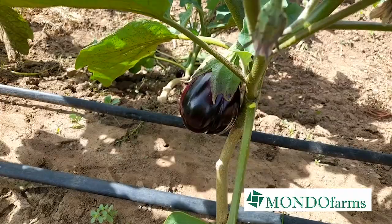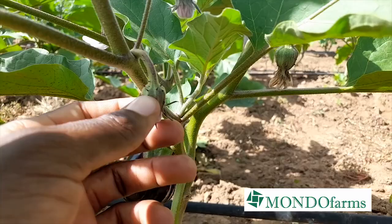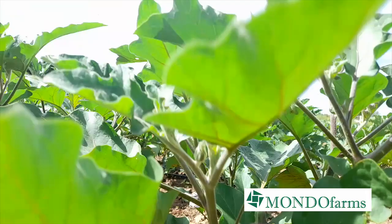As we go with it in terms of our fruit balancing, we have a fruit here and a flower here that will come for the next harvest. Then we'll have another flower here that will be for the harvest after this one, which is brilliant and amazing.